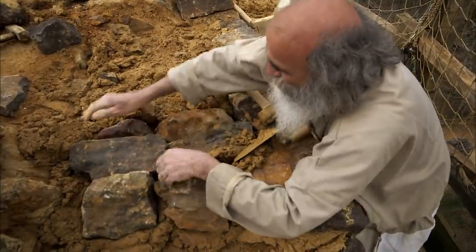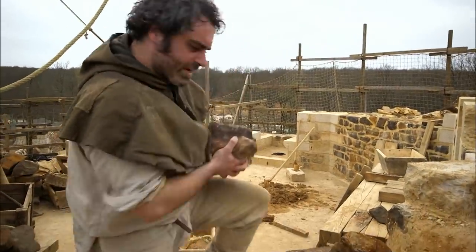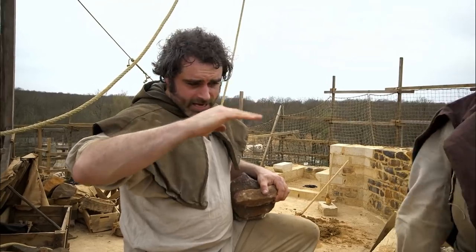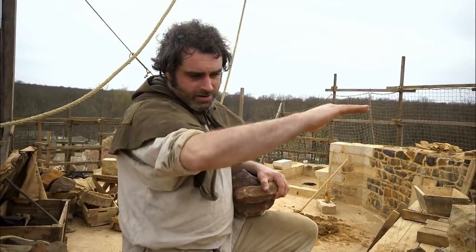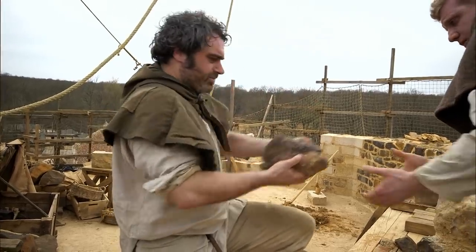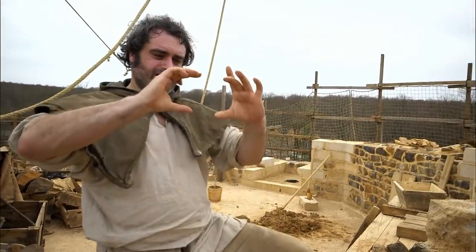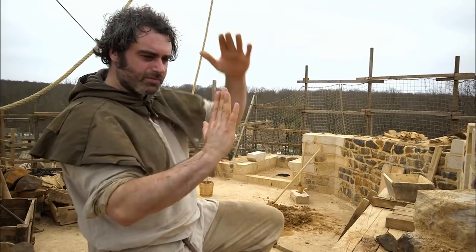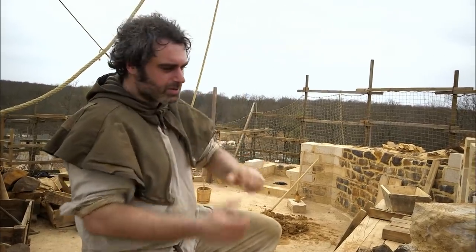Yeah, like that. Just doing the rubble infill to the wall. So we've got the facing stone, the pith, the hard stone, and that is laid horizontally, so the grain runs as it is in the ground. If you imagine a book, if you lay a book horizontally and you stand on it, it will support your weight, whereas if you lay a book vertically and you stand on it, it will collapse.